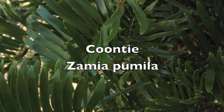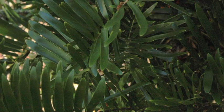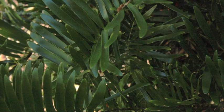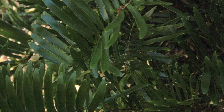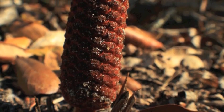With its deep dark green color, Florida's native coontie, or Zamia, is a great salt-tolerant plant perfect for coastal green roofs. The coontie life cycle begins with an interesting cylindrical brown sprout.